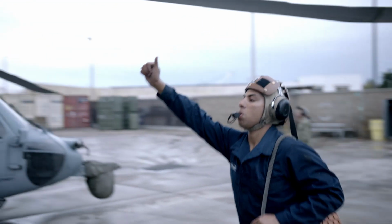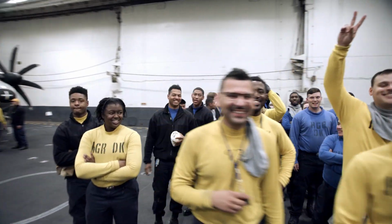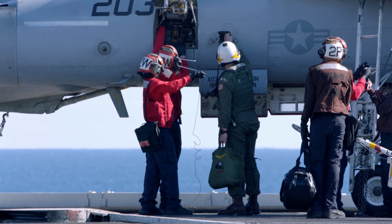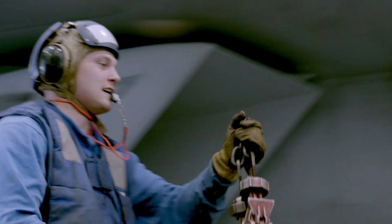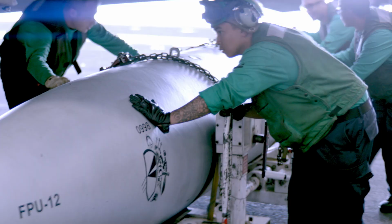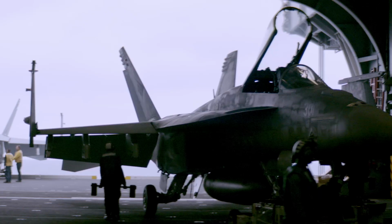My favorite part of the job is actually getting my hands dirty. If we're doing flight ops and the air boss is like, I want that jet in the air now, you're not gonna really tell them, oh, we can't do it, it's broken. If they can't typically fix it within 20, 30 minutes, we'll send that tow tractor down to the hangar bay, then we'll send another one up.